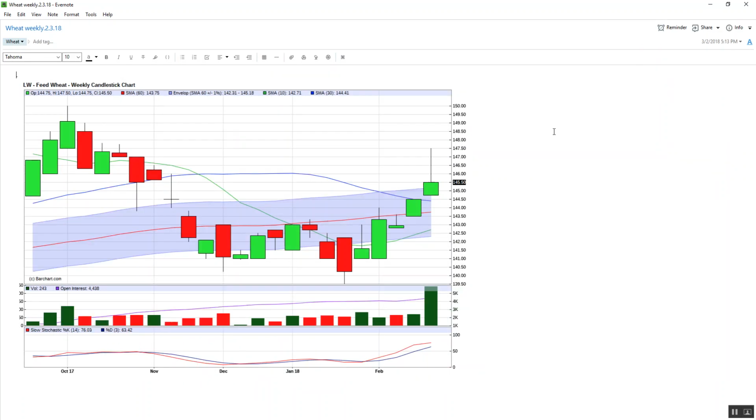Let's pop down into weekly. We can identify here that we had this run up here, 147.50 has been the high, closing tonight 145.50, well above the 60 SMA, well above the band above this 60 SMA here as well.